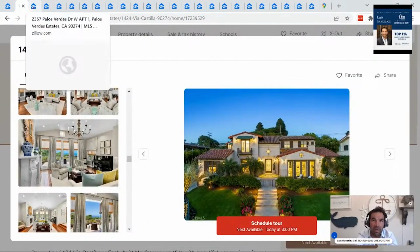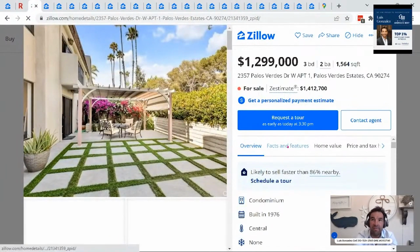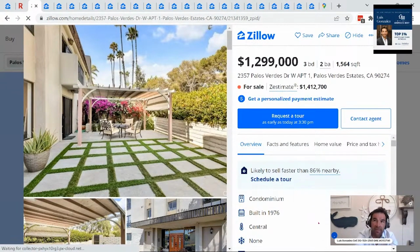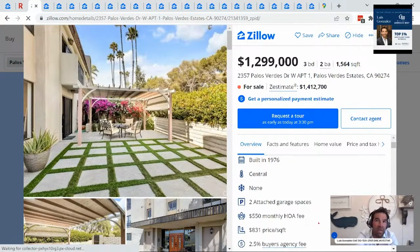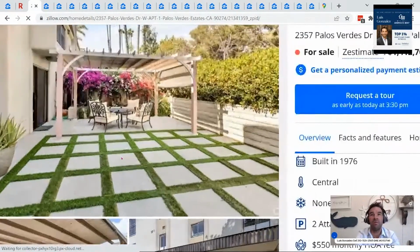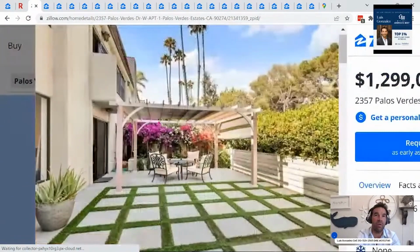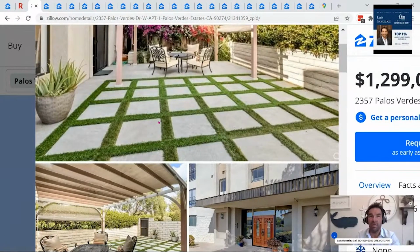Let's move on to the next one here. 2357 Palos Verdes Drive West, apartment number one, a 3-bedroom, 2-bath, 1,564 square feet, built in 1964. There is a homeowners association fee of $550. This is priced at $831 a square foot. It claims to be the only condo with a backyard, and there you see the backyard. That's why it's our main picture. So it's got a nice sitting area there. And let's see what else we see about this property here.